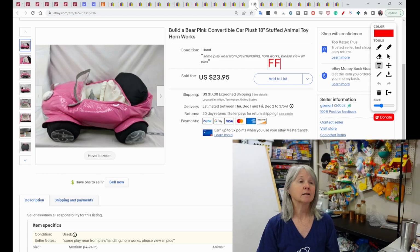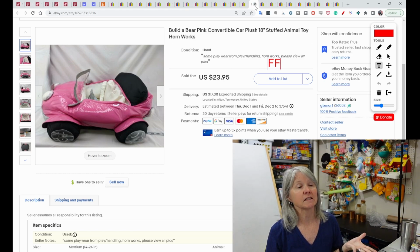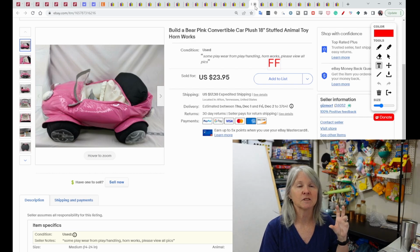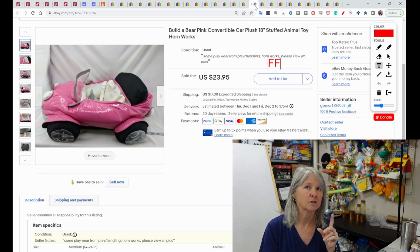Once your item gets to them, it's a done deal. If you get a message from an international buyer and they say something's wrong with the item, you just have to respond. This is what I'll say. Did you use a freight forwarder? You can tell there's codes. A lot of times they're Oregon, Washington, things like that, or places like that. And then there's like a code.